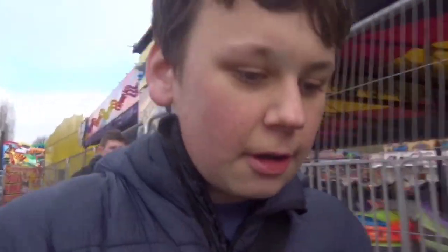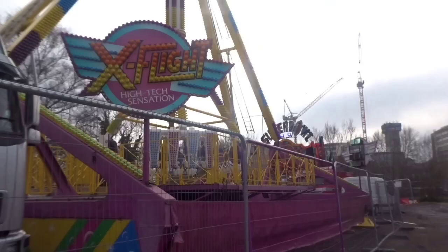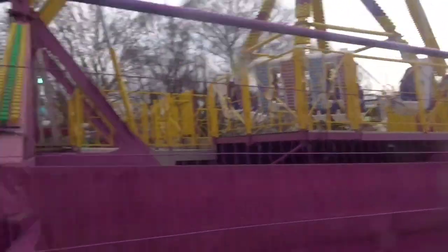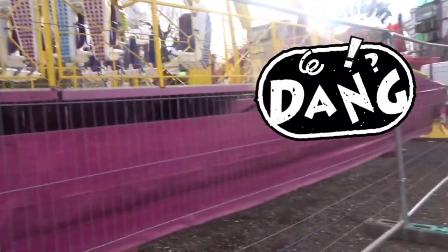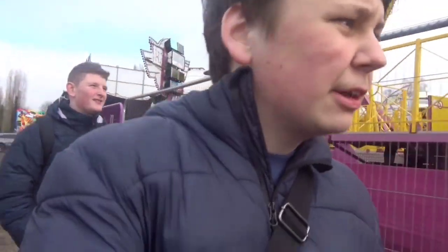One of the main things we're here for today is two highly anticipated rides, brand new creds. Everything here is brand new creds. We've got X-Flight just here, which I believe will swing up to a maximum 30 feet, about 5.8 meters. And this is the KMG Freakout, about 10 meters. Apparently this is one of the best freakouts in the UK.